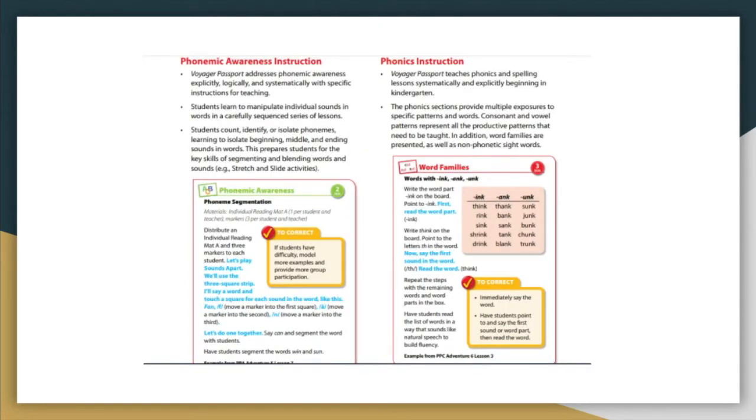Phonemic awareness. The students listen and compare sounds that they hear in the words. There are many practice items in this area. As the students become more comfortable manipulating sounds orally, print is integrated with the phonemic awareness.